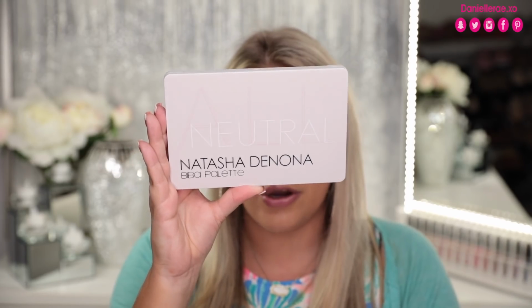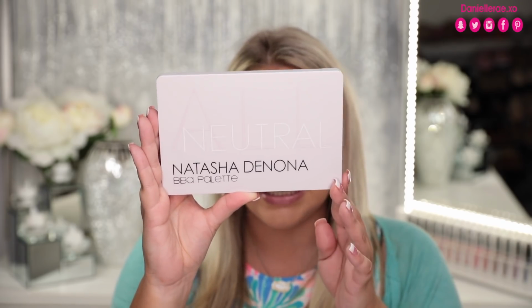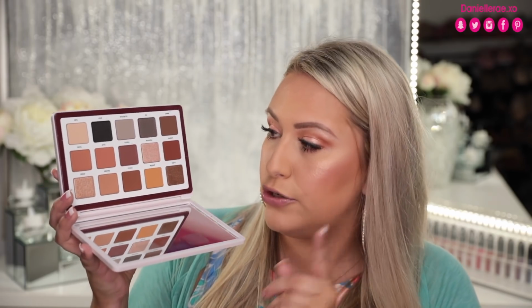It has the words all neutral on the front, and this palette is so beautiful. I do believe you would get a lot of use out of this, day and nighttime, truly. So let's go ahead. I'm honestly going to swatch all of the shades.